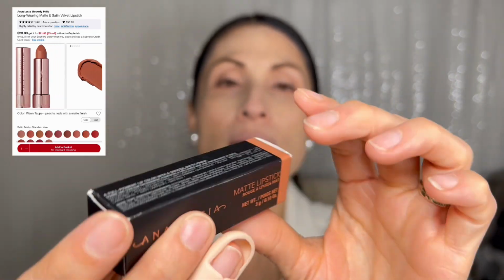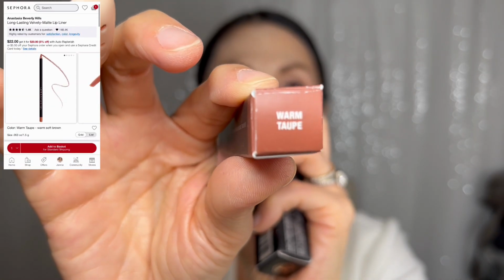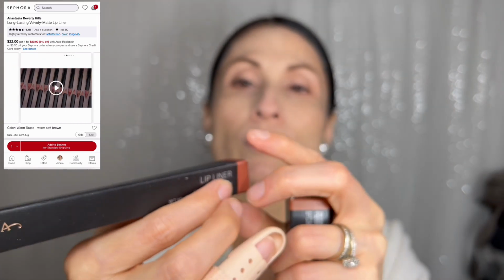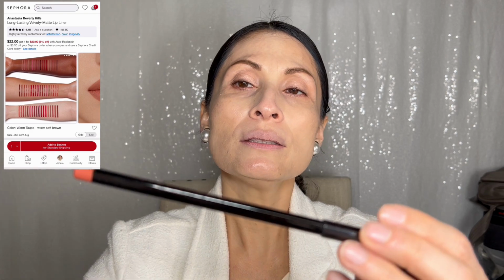And I'm going to begin with the nude from Anastasia Beverly Hills because I think it's going to be easier to remove it and then try the red ones. The Anastasia Beverly Hills is this matte lipstick, warm top shade, and the lip liner is also warm taupe. I don't know how to pronounce it. Warm taupe, and this is how it looks like.